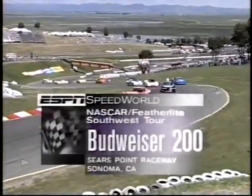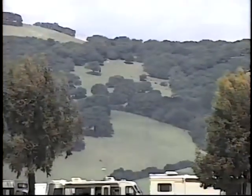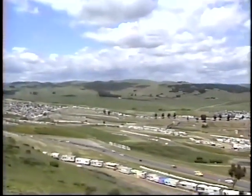Budweiser 200. It is an absolutely beautiful day here in the wine country of California, folks. You heard about the rain a few months ago. Nothing has been washed away. It is more breathtaking than ever here in the Sonoma Valley. Hello, everyone. I'm Jerry Punch.